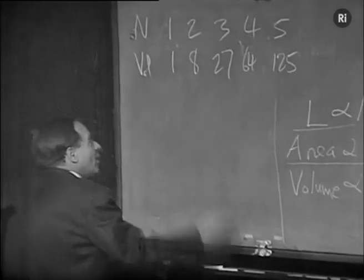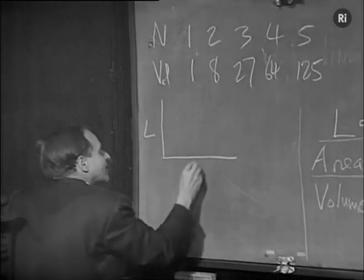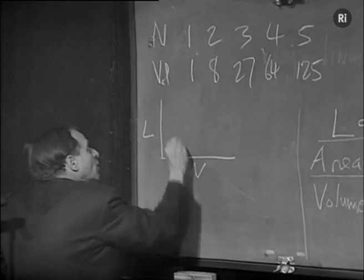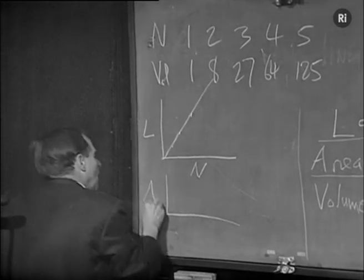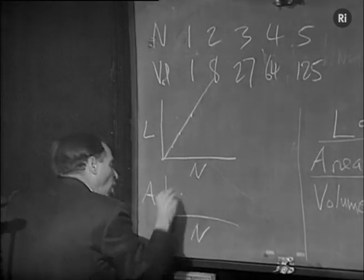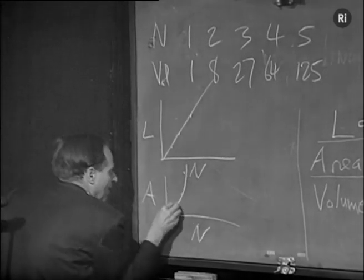And let me draw the sort of graphs I have in mind. If I draw length here against number, that was proportional. So it's a straight line graph. 1 for 1, 2 for 2, 3 for 3, and a straight line. If I draw area versus number, it was a square law. 1 for 1, 4 for 2, 9 for 3, and I get a curve like that.